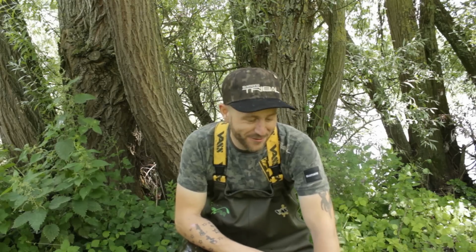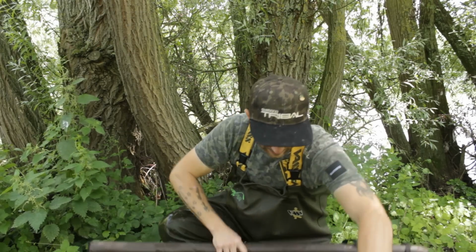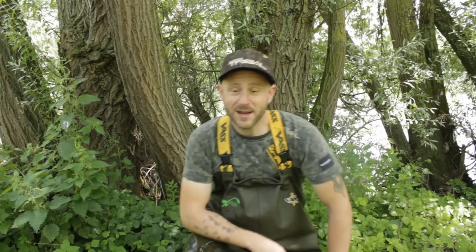Well, what a lovely scaly banger to start us off. 21 pound 4 ounce has just gone. And he fell to a black and yellow zig. It was a yellow zig liner and a black piece of foam. I've got 12 foot of water out there in front of me, and this one was fished at 10 foot.